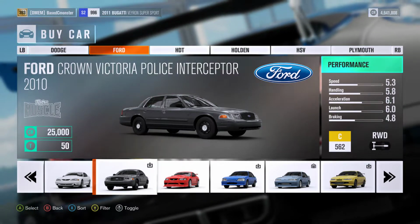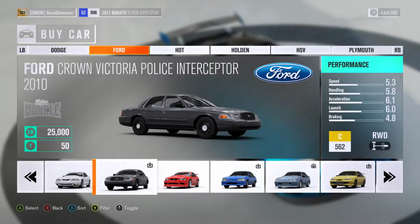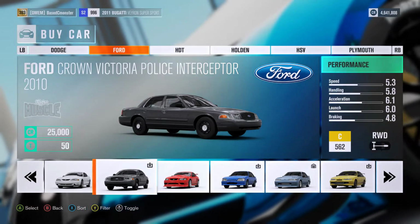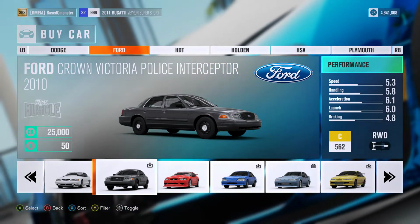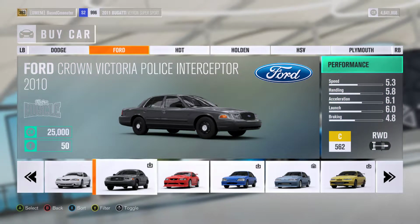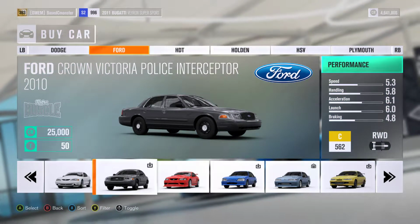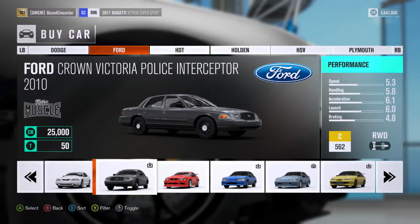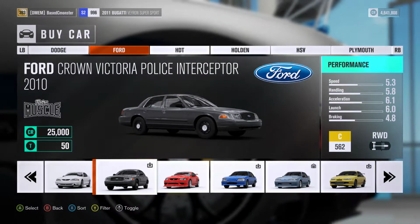a remade version of the actual car that should be put here. It's just, they didn't bother to put the actual car in. They just put the modern version in. So, the 2010 Ford Crown Victoria Police Interceptor, yep, retro, 2010. 25,000 credits.